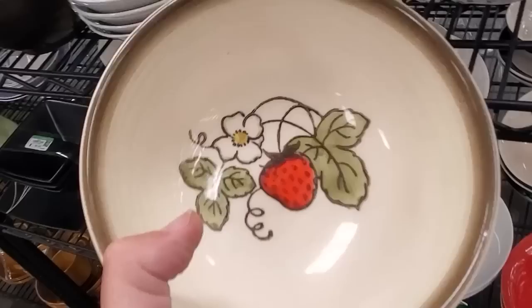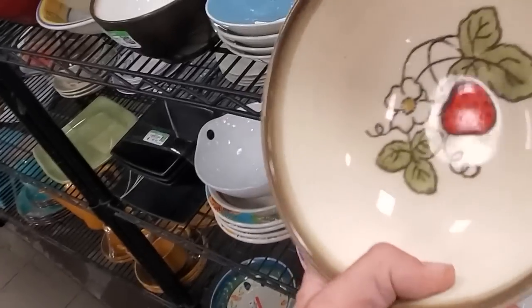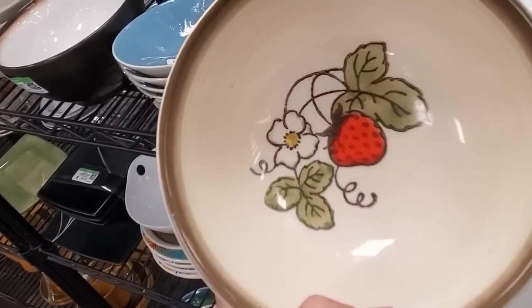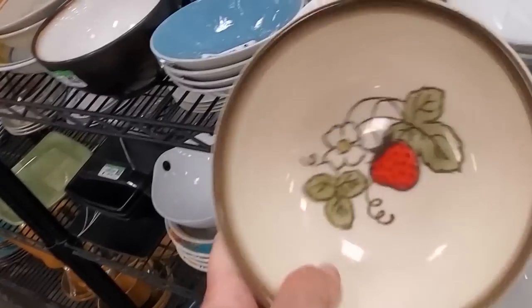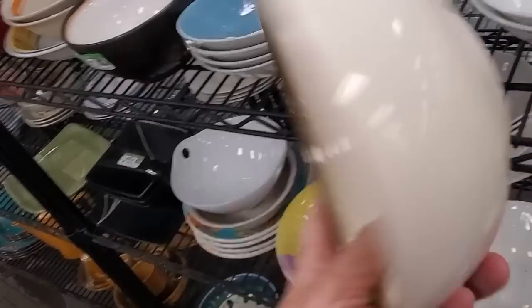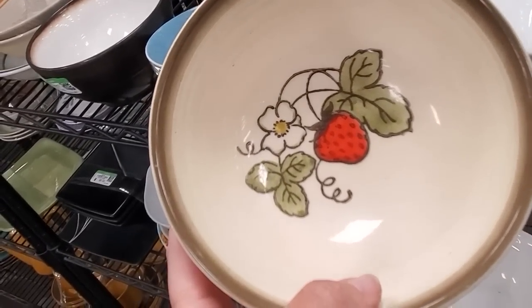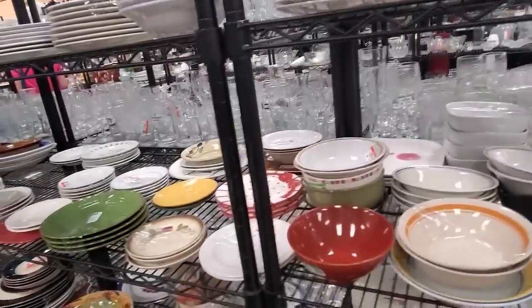It's beautiful. Okay, this little bowl is only 50 cents because it's half price. And it's just kind of killing me to leave it behind because it's cute. It's vintage. It's got a strawberry. What do you do with a single bowl, though? You know what? I just feel like I have to rescue it for 50 cents, and then I'll figure it out later. I wish I could find maybe a little friend for it here on the shelves.